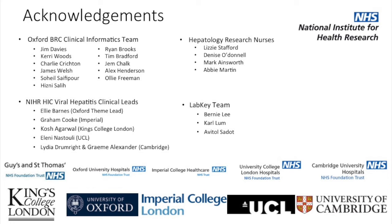These are the clinical leads from the NIHR HIC project who have organised various things, and there are this amount of people, again, in all of these departments who are working on this sort of thing. The hepatology research nurses have been invaluable in their feedback of, we don't like this, we do like this, can you change this, can you make this button blue? That's essential and will be essential in our further development.